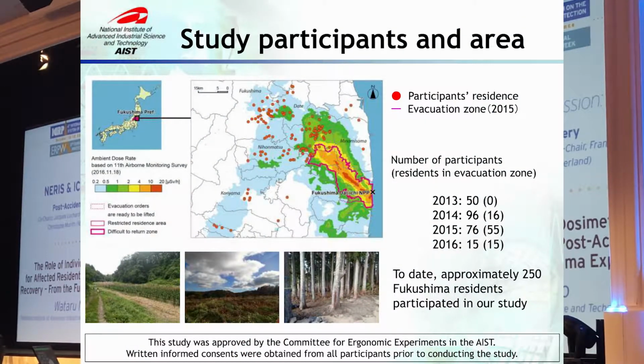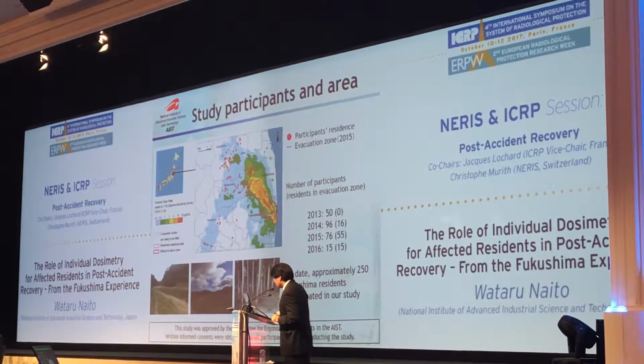This shows the study participants and the areas. We started this study in 2013 with about 50 people, all living outside the evacuation zone. As time went on, some people connected with the evacuation zone participated. They are not living in the evacuation zone but temporarily visiting these zones, so that we can get more realistic doses in these areas, especially the Yamakiya district in Kawamata town and Iitate village. In both areas, the evacuation order has been lifted.